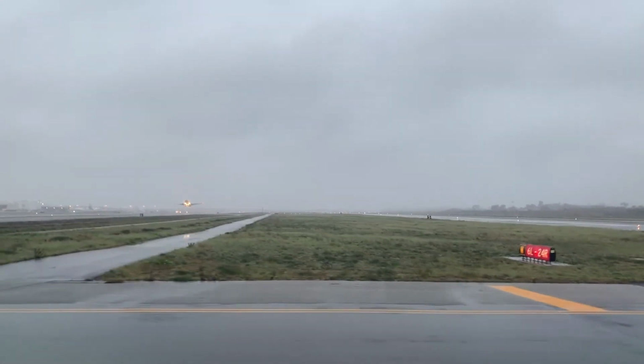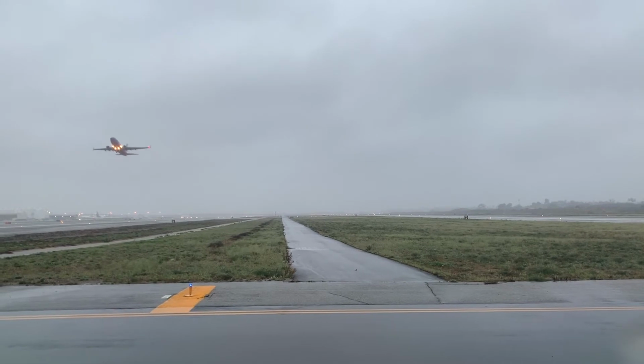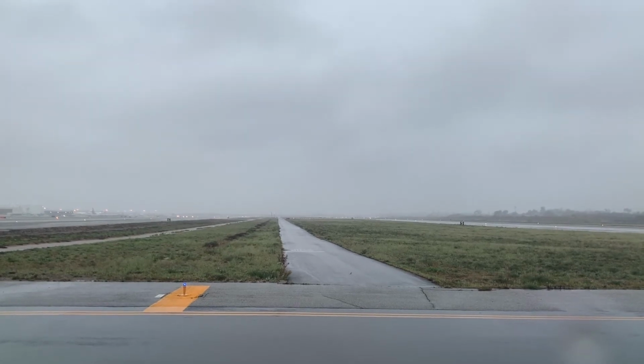Ladies and gentlemen, welcome to Los Angeles. The local time is 7:13 a.m. We'll be taxiing for the next 2 minutes, so please remain seated with your seatbelts fastened and your carry-on items stowed until the seatbelt sign is turned off.